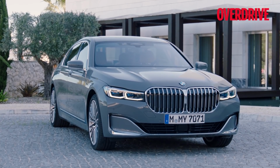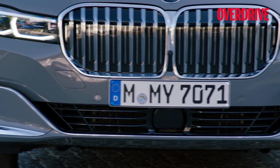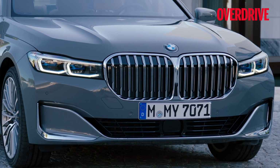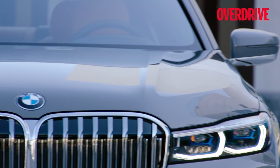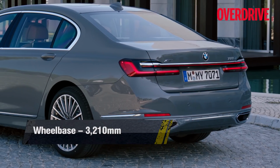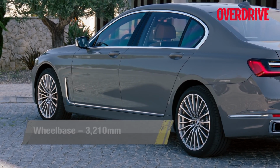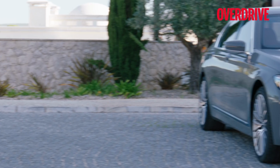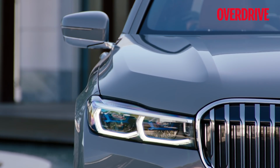The new 7 Series, like the new BMW X7, has a much larger grille and the bonnet and fenders have been raised to accommodate it. The BMW badge on the bonnet has grown from 82 to 95 mm2. Both the standard and long wheelbase versions are 23 mm longer, which means even more legroom on the inside. The street presence is far more compelling, and apparently the Chinese response has been most positive, and it should get a favorable reaction in India too.